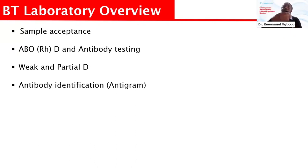So when I say that the sample is valid for 7 days or 72 hours, as the case may be, what I'm actually saying is that if someone has been transfused, after 3 days, after 72 hours, we need another sample. If someone has not been transfused, after 7 days, we need another sample. If it is a pregnant woman, after 72 hours, we also need another sample. It means that blood group and antibody screening is one of the routine things that we do here. We have to continue testing that.